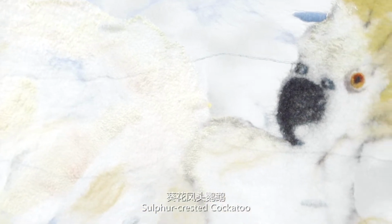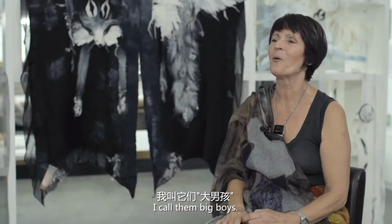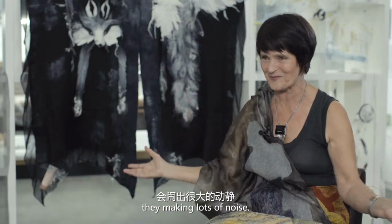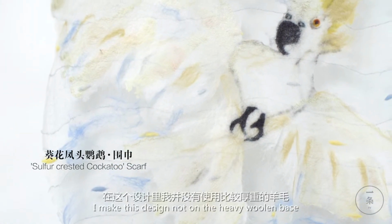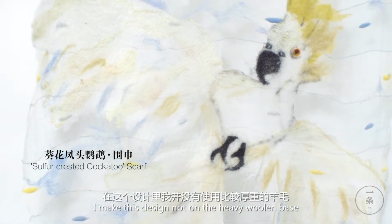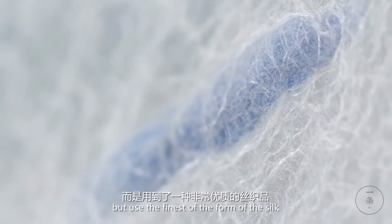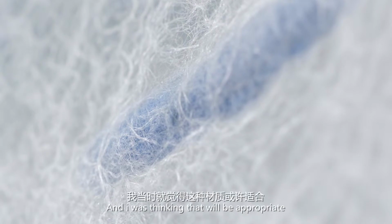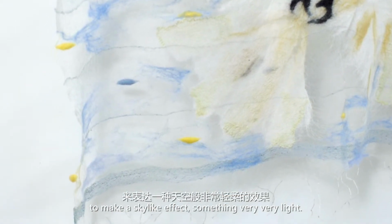The sulphur-crested cockatoo is one of the biggest Australian parrots. I call them big boys because when they're flying, they make lots of noise. I made this design not on a heavy woolen base, but used the finest form of silk, which is silk chiffon. It's very delicate. And I thought that would be appropriate to make a sky-like effect, something very, very light.